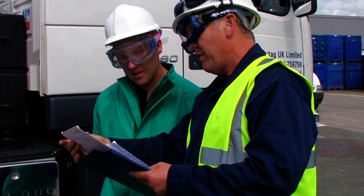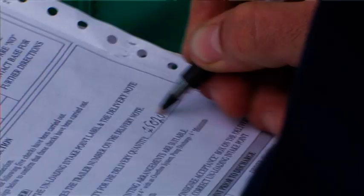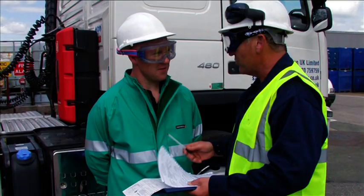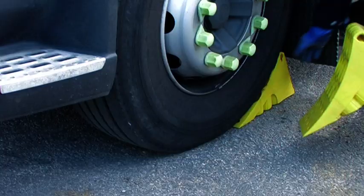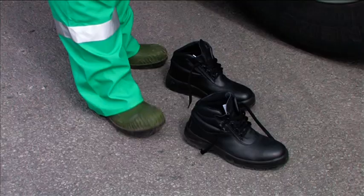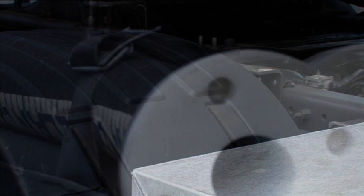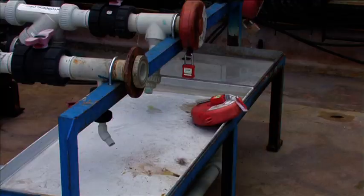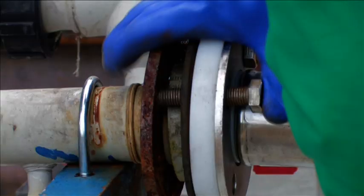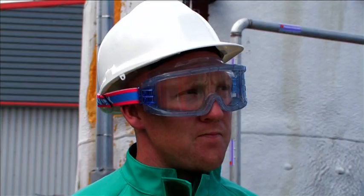What I've actually brought you now is 25 tonne at 20 kilos of product. Is your tank got enough room in for that? Yes. Right then, are we okay to carry on? Yes, I'll just get changed. Okay to break the outlet seal? Yes.